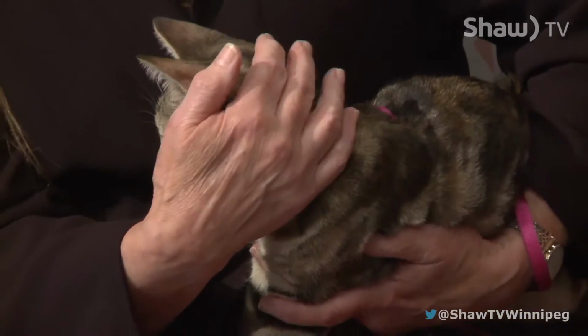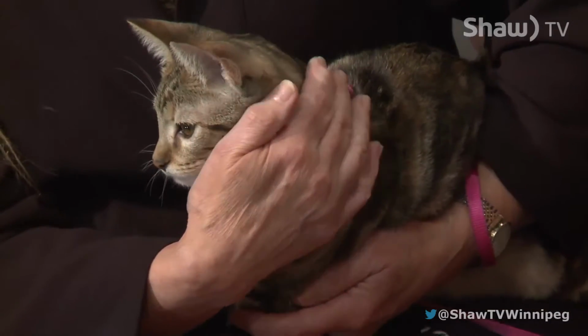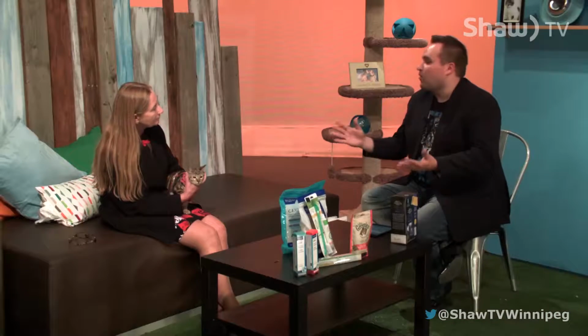So if you're noticing bad breath, or if you're noticing staining on the teeth, sometimes they might notice drooling, those can all be signs of dental disease. And so it's really important to be brushing the teeth twice a day. Because the most important thing is we want, of course, our pets to be healthy.